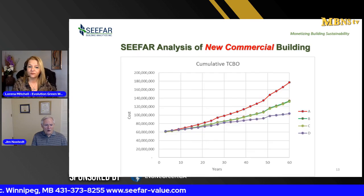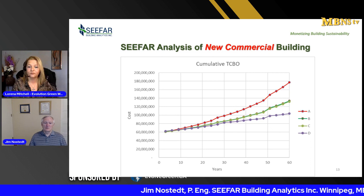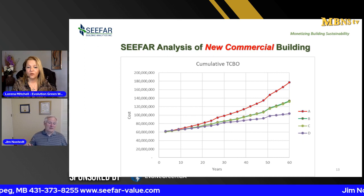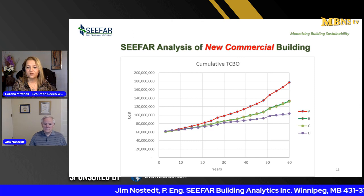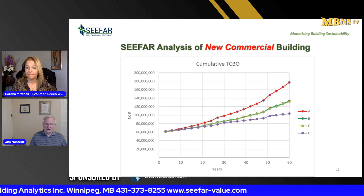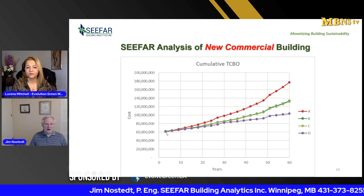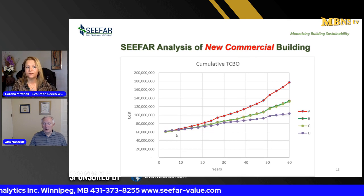So I think I'm going to give you one more example. This is a different way to look at that same project, but you see the red line at the top is the cumulative total cost of building ownership over the 60 years. And you can see you add up the energy costs every year and you add on the maintenance costs. And you can see it's almost $180 million at the end of 60 years. And then the other B, C, and D are the options that we investigated. B and C are very similar. The lines are pretty much on top of each other. And then option D is with the solar panels. But notice that those lines start out one on top of the other. So right from day one, there's almost no difference in the cost to own and operate this building.